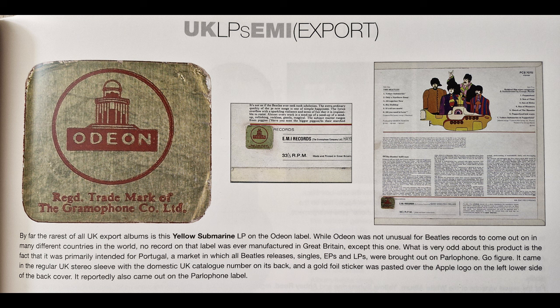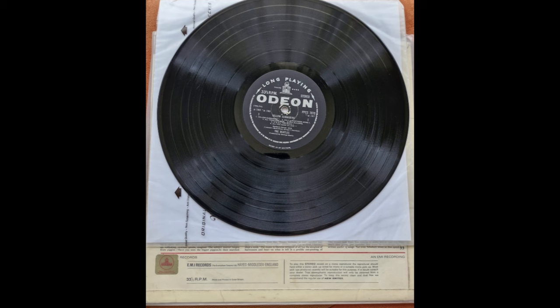The UK pressed Yellow Submarine albums used the original domestic UK cover but featured a red gold Odeon sticker on the back, along with the catalog number PPCS 707. This unique mix of labels and rarity makes it a prized possession for serious collectors.